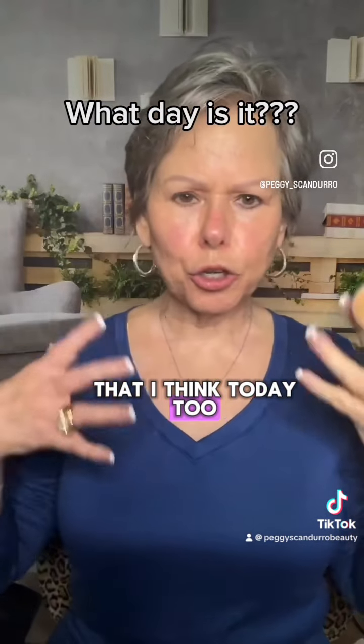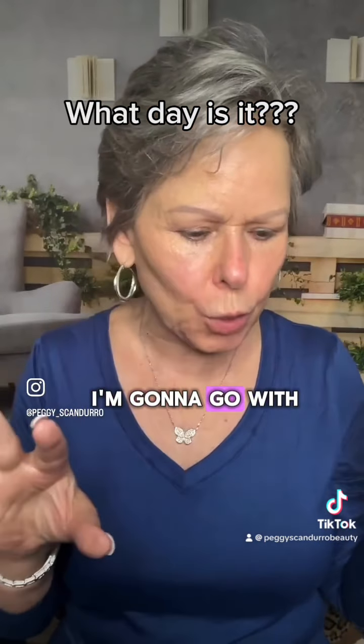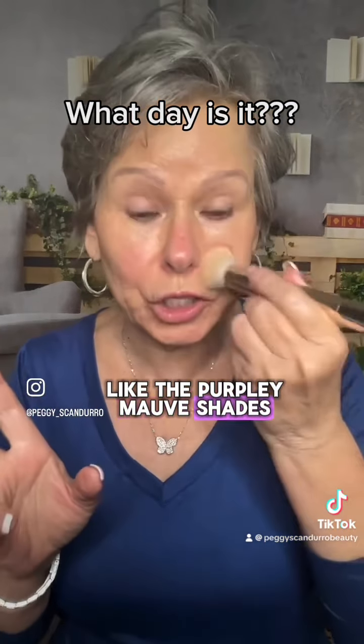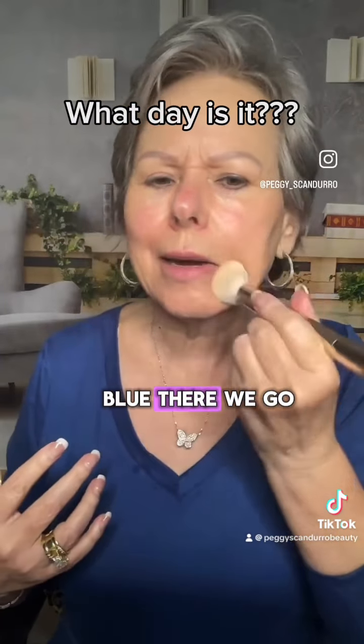I think today too, since my rosacea is a little bit active, I'm going to go with the purpley mauve shades. Plus, I think it blends well with the blue. There we go.